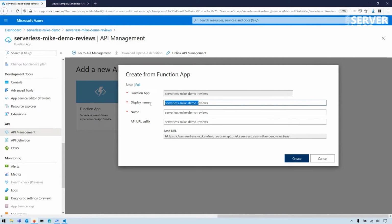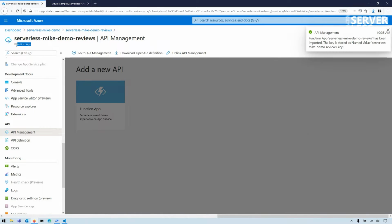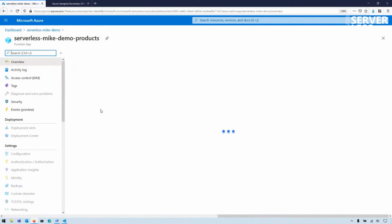I can give my API a human-friendly name, as well as an API suffix. And while it's still importing, what you will see in a second is the API management experience embedded into the function app view in the Azure portal. So keep in mind that I'm still inside the function app, but I can manage my API in API management from here. And that's one of the function apps. I also have the other one right here.